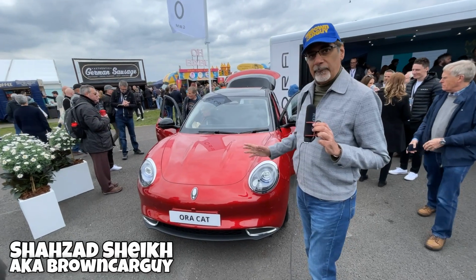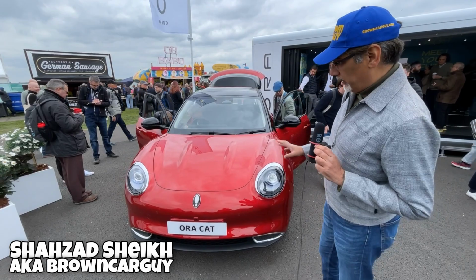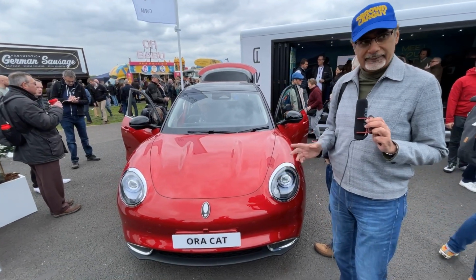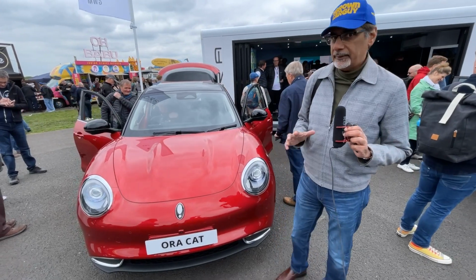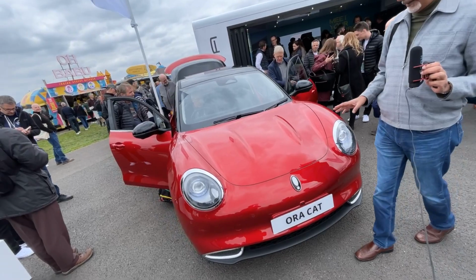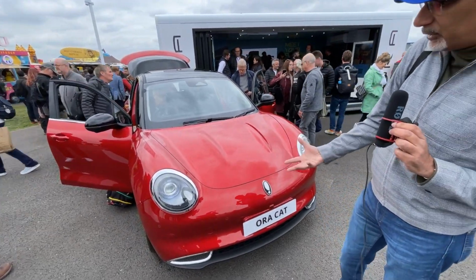So this is actually the public debut in the UK of the Ora Cat. It's basically the first time that people here are getting to see this car. And actually, I've got to tell you, just from looking around here, there seems to be a lot of interest in this car. People are jumping into this car all the time. Very interesting design, kind of cute, very retro.